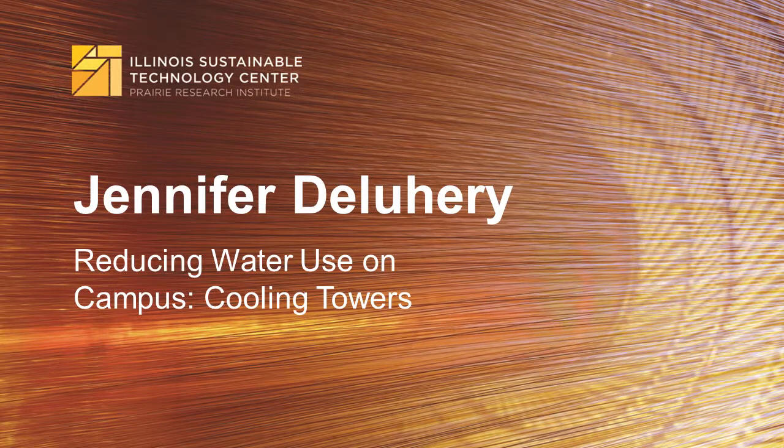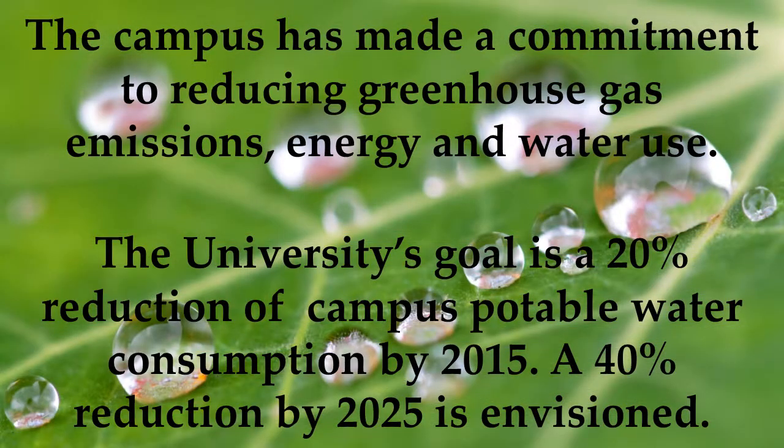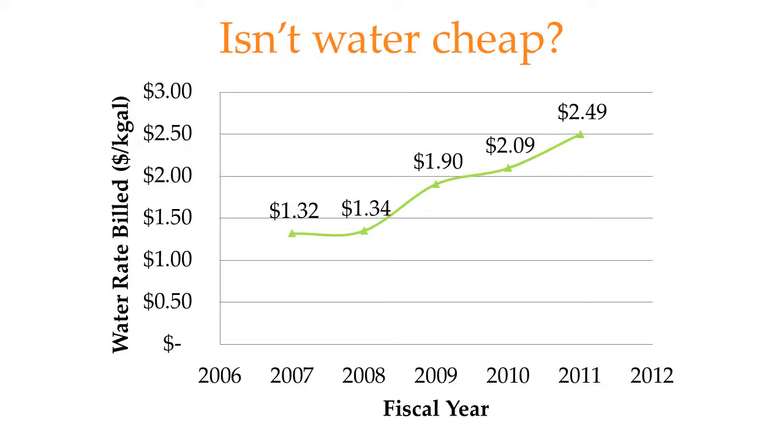In 2008, the university signed an Illinois Climate Action Plan commitment to reducing greenhouse gas emissions, energy usage, and water consumption on campus. This was made as part of the university president's Climate Action Committee. Basically, university presidents across the country all signed on to different forms of climate action plans to increase the sustainability of their universities. Specifically, the university made a goal of 20% water reduction by 2015 and 40% in the future.